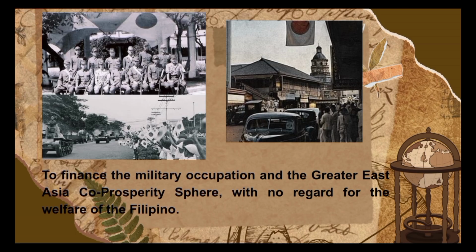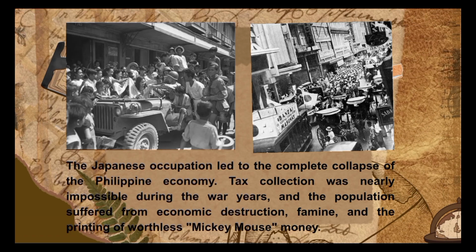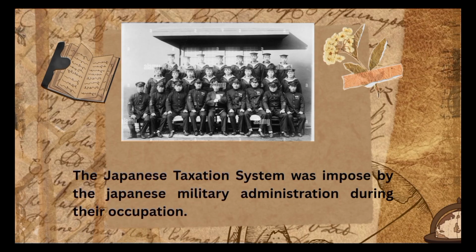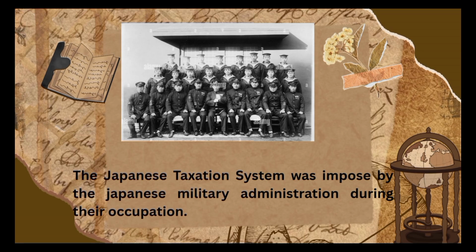Japanese taxation system. The purpose of this taxation is to finance the military occupation and the Greater East Asia Co-Prosperity Sphere, with no regard for the welfare of the Filipino. The Japanese occupation led to the complete collapse of the Philippine economy. Tax collection was nearly impossible during the war years, and the population suffered from economic destruction, famine, and the printing of worthless Mickey Mouse money. The Japanese taxation system was imposed by the Japanese military administration during their occupation.